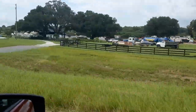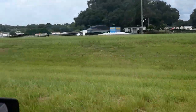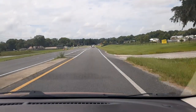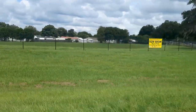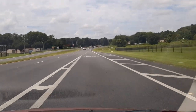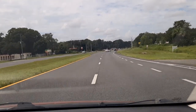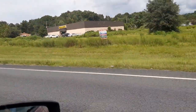That's a nice setup there. What is it? Marion Pumpers. This weekend, the gun show. Well, it's got something going on around here. Get yourself a couple of guns at the gun show. Let's see what's going on here. Got the old Dollar General.